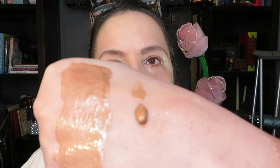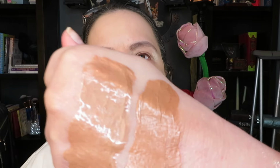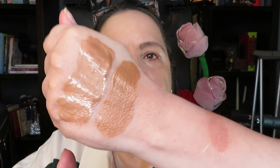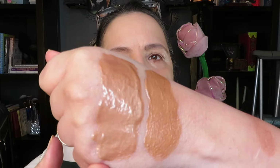Now, Physician's Formula, I was so happy when I saw this in a mini. They also have the glowing one in a mini. I don't think I'm interested in buying that. So this one is more of a blob, so very much thicker. And this is why I thought it was more of a bronzer. And this one is also a lot more yellow undertone than the BRIGITTEDOSORMEAUX.